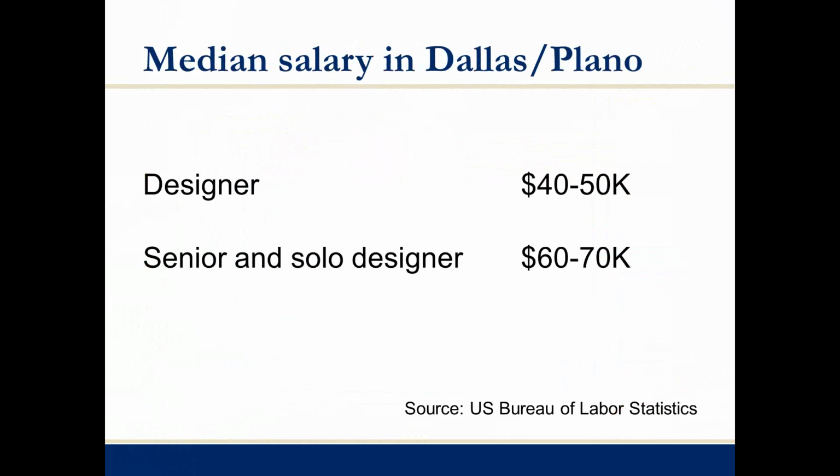Median salaries for graphic designers are in the same range as web designers, $40,000 to $50,000, a median salary in the Dallas-Plano area. Senior designers, who would be managers, or solo designers, who might be freelancers, tend to earn a bit more. Of course, freelancers also have to cover a lot of their own costs, like the software and health insurance and such. But senior and solo designers do tend to earn a bit more, with very competitive compensation for graphic designers.